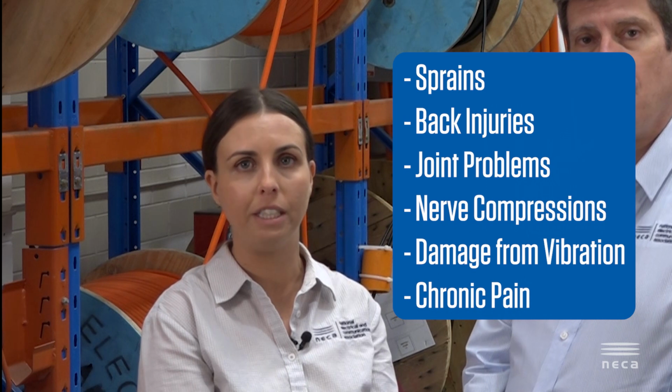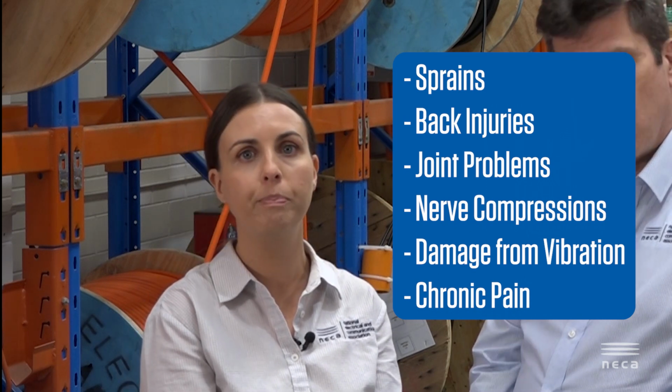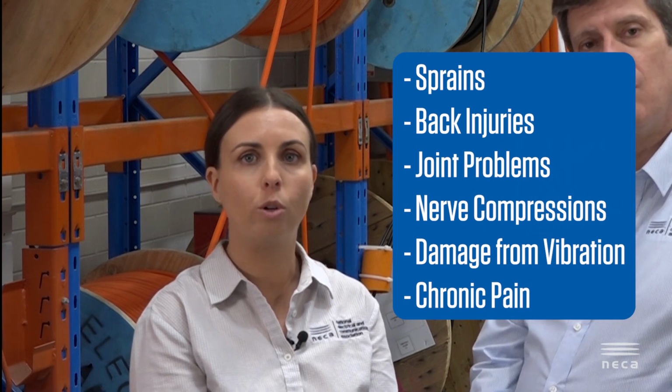An MSD covers a wide range like sprains, back injuries, joint problems, nerve compressions like carpal tunnel syndrome, damage from vibration, and chronic pain. They can be caused by wearing out body parts over time through repetitive use or from sudden injuries during activities. Essentially, MSDs can come from overuse, staying in one position too long, or from an accident.